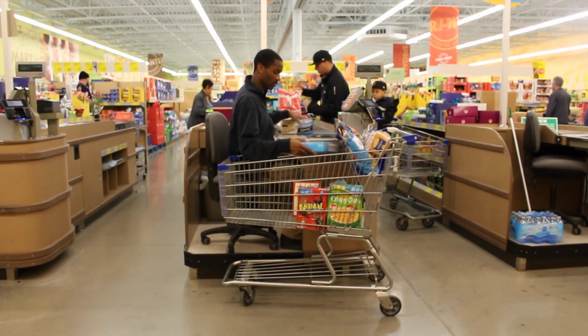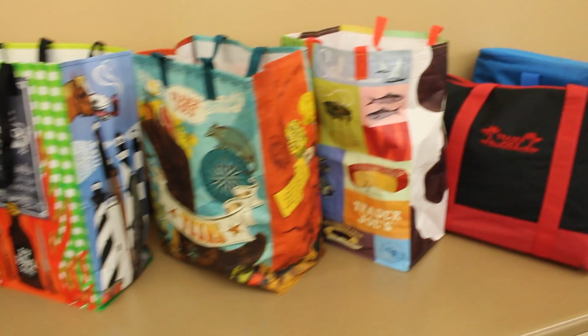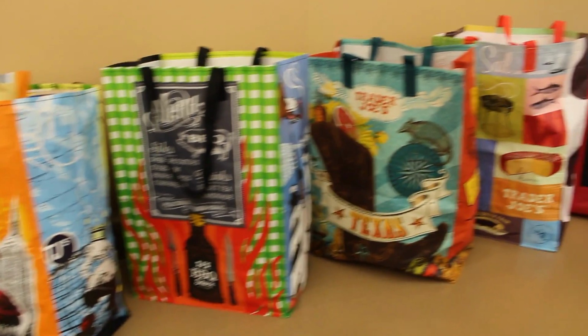Number four, they will not bag your groceries. They're going to put them back in the cart, and when you're done, there's a whole counter, and you can bring your cart over to the counter with the bags that you've either purchased from them or your reusable bags that you brought on your own, and you can go ahead and bag up your own groceries. This is something I really like.